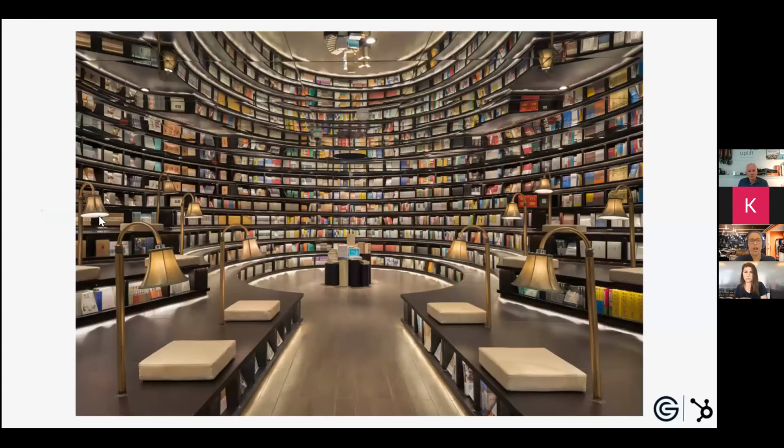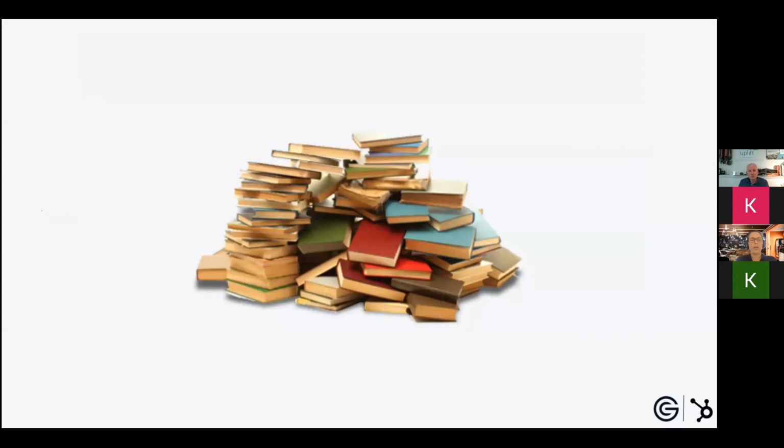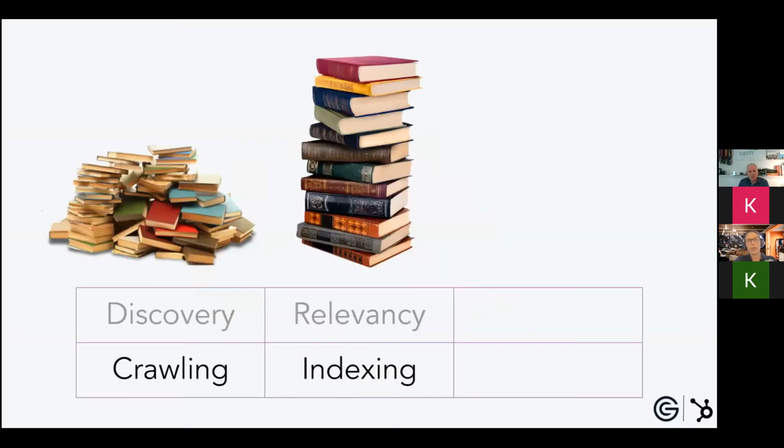So one of the easiest ways that I think we can bring this to life is by having the example of a bookstore. A bookstore is a perfect analogy for a search engine, because everyone visiting a bookstore needs to be able to find exactly what they want amongst a wide variety of options in as little time as possible. So this is really just like a search engine. And in the beginning, you don't start with an organized bookstore. What you start with is a pile of books, and they're unorganized. And it's the same with a search engine. They start with a mass of unorganized web pages.